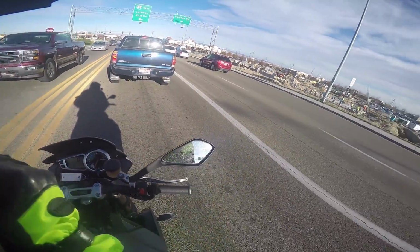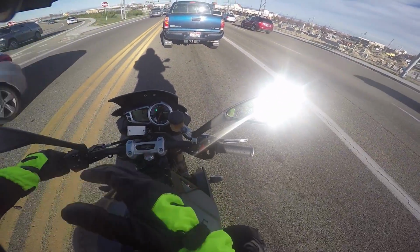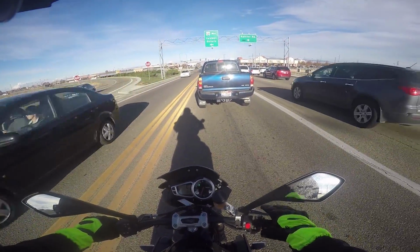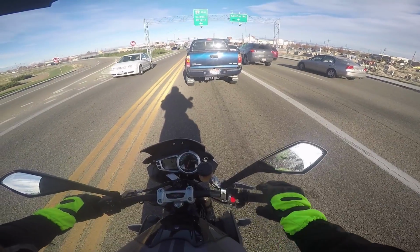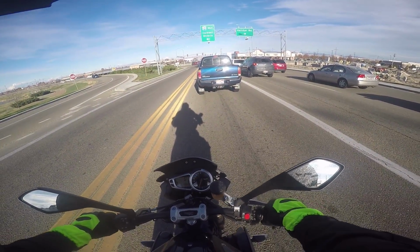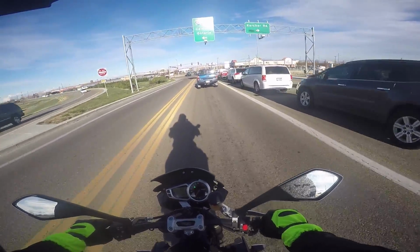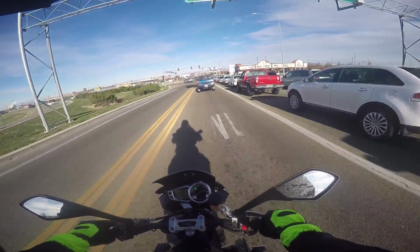Man, I don't care what people say. And, well, not that I know what they say, but this thing's got Brembo brakes on the front, at least. I don't know about the rear, but those Brembo brakes work. Every time I touch that front, it just wants to stop, and it's awesome.